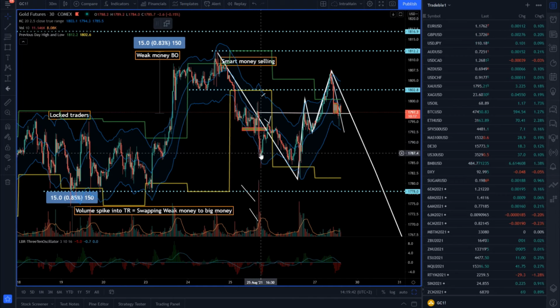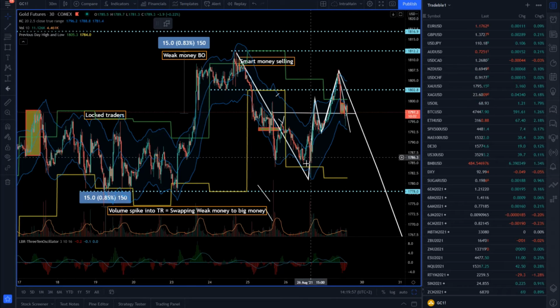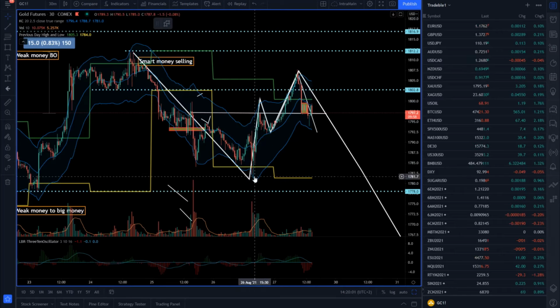So that's, for me, a very important clue telling me that in the short-term perspective, as long as we don't take the high at 1812 and bring some more volume on the upside and some follow through, this is still bearish for me.